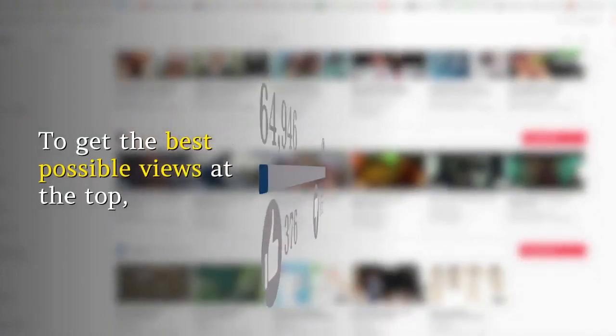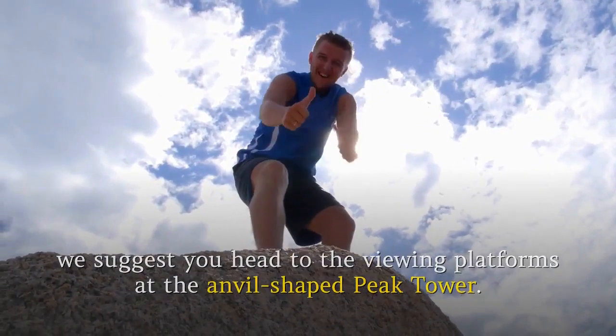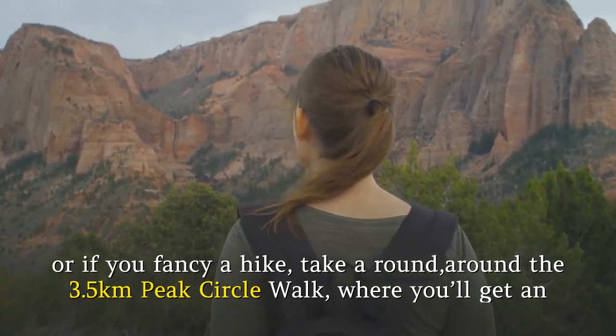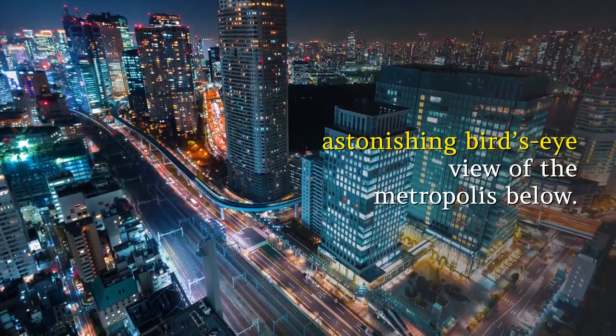To get the best possible views at the top, we suggest you head to the viewing platforms at the anvil-shaped Peak Tower. Or if you fancy a hike, take a walk around the 3.5 kilometer Peak Circle Walk, where you'll get an astonishing bird's-eye view of the metropolis below.